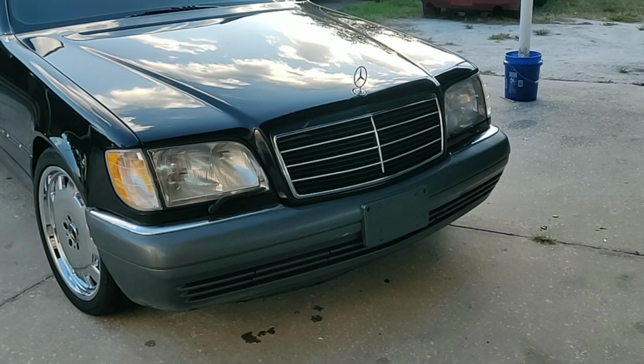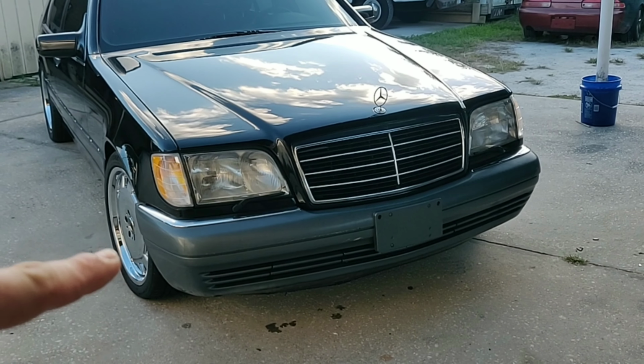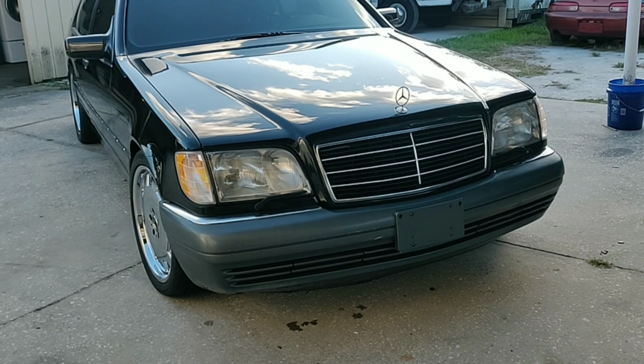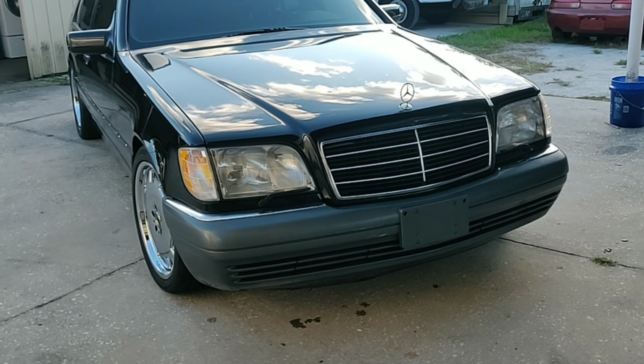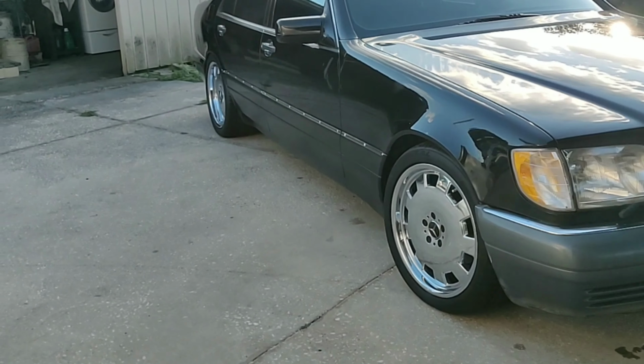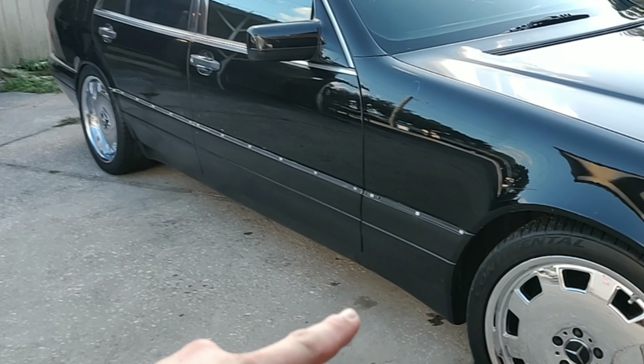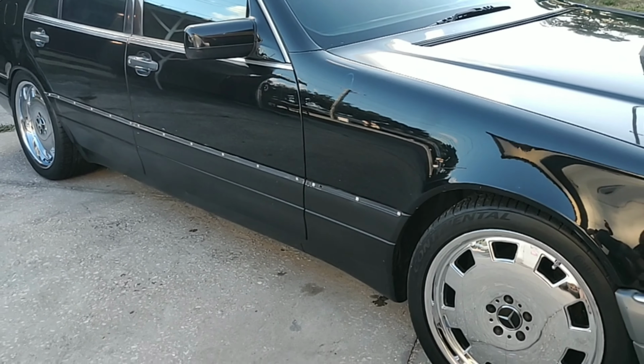And obviously, this bumper is still the original two-tone, and I kept it that way to see if that was the route I wanted to go or if I wanted to go with the full black. Seeing this, I really like the black on black, when you see it from this side. And then the last thing is I do have all these chrome pieces, so those will be going back in.